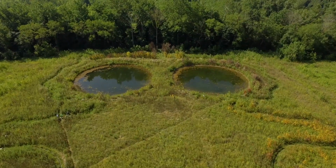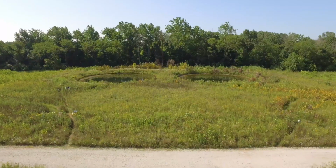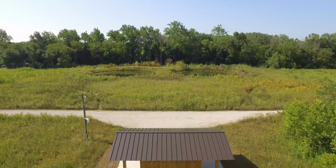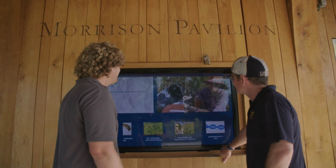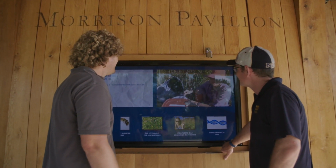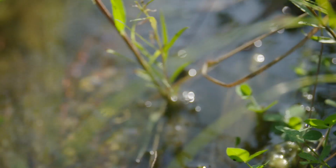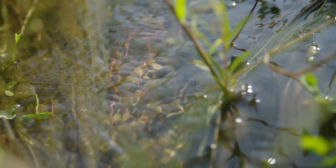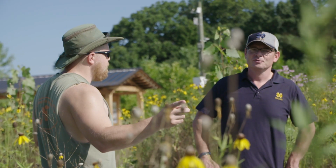We have replicated watersheds, we have streams that are flowing into ponds that drain down into wetlands, we have a groundwater field, we have a terrestrial ecology plot, we have a pavilion that we use for outreach and education, and every single one of those is designed, it's embedded here in the natural park, so it's interacting with the natural environment, but we still are able to control it and manipulate it in a way with which we can test our hypotheses and understanding.